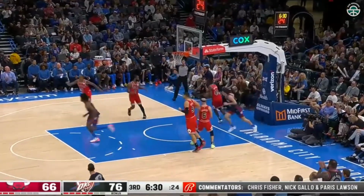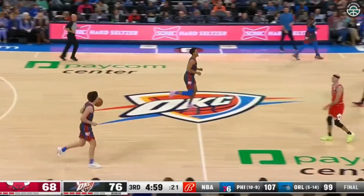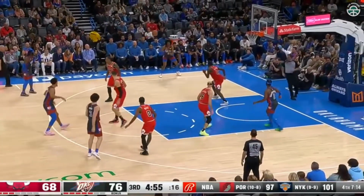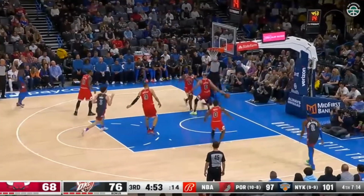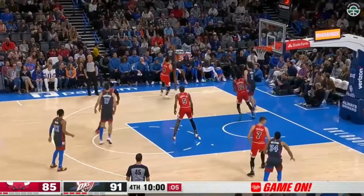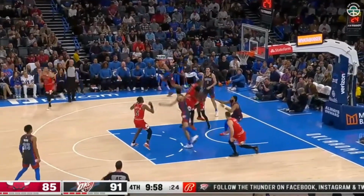Giddey turns on the speed right to the rack. 12 points, well below his season average. How about that pass from Giddey? One hand, sidearm, and he allows Jalen Williams to get right across that baseline. Sees the vision. There is Bazley. Catch fire three. No good.